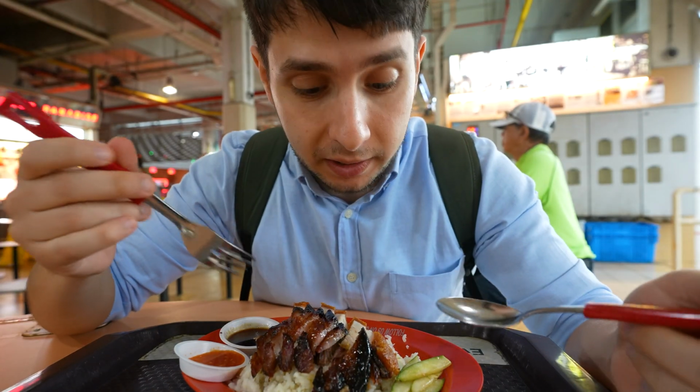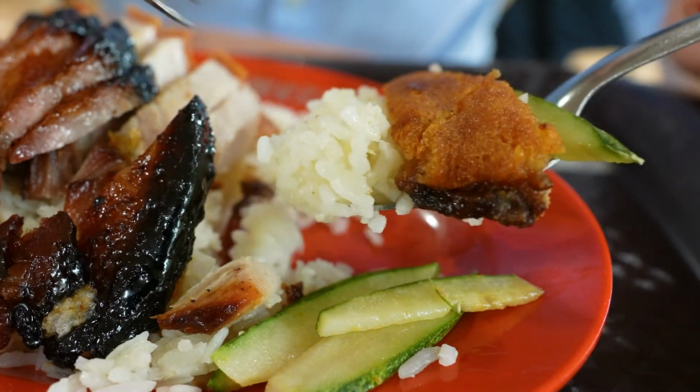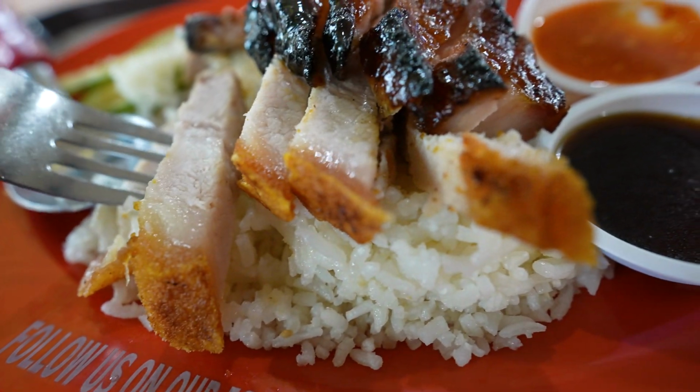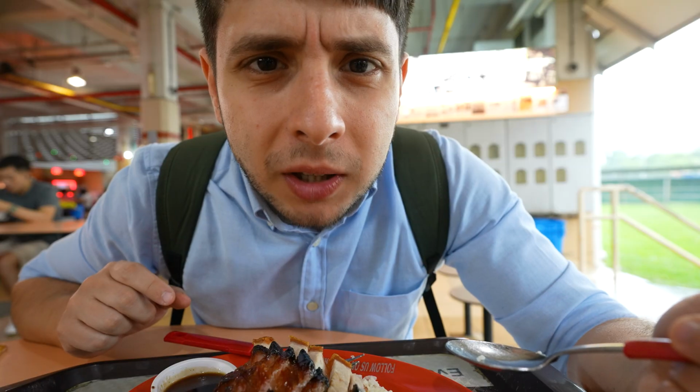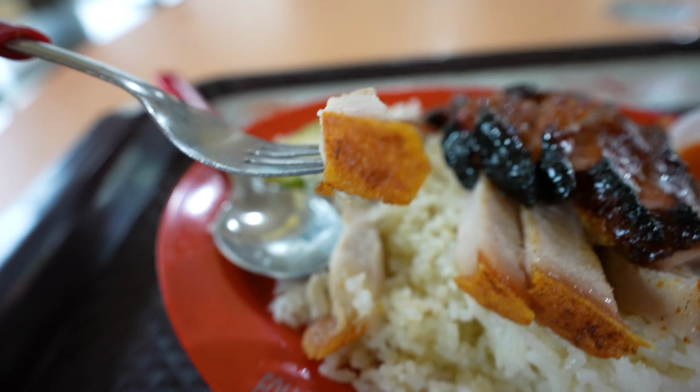Let's try some of this beautiful crispy pork belly with a little bit of rice, a little bit of cucumber. I don't know if you can hear the noise, but this crispy skin on the top of the pork belly is insane. It's probably one of the crispiest pork belly I've ever had in my life. Probably the crispiest one. This is insane.